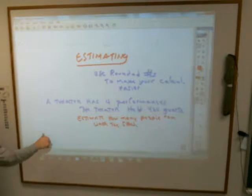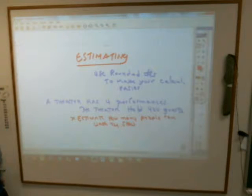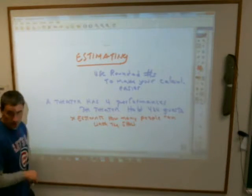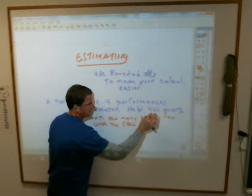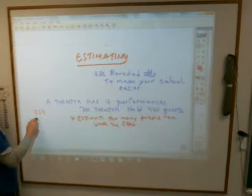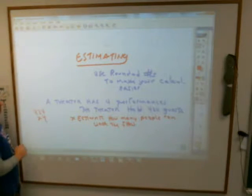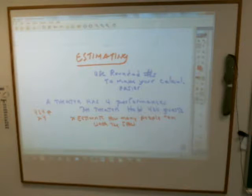You should jump for joy when the book says to estimate, because that means your life is going to be that much easier. It's going to make your math really easy. So in this case here, you know that the theater does the show 4 times. 424, nobody wants to take 424 and multiply it by 4 and do all that. But if you round 424, what's a logical thing to round 424 to? That would make your life easiest.